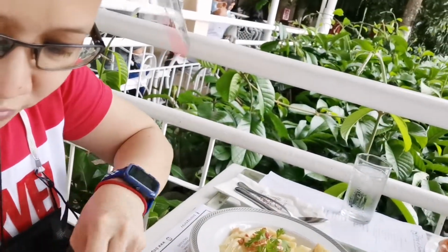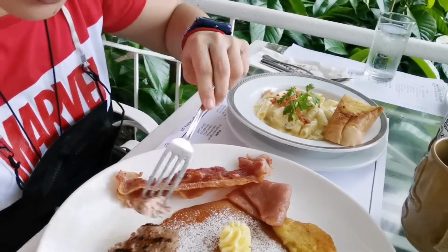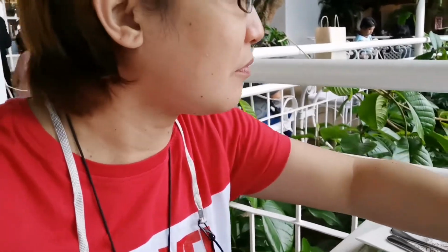Then check natin, ito yung pumalit nila sa ham, para siyang burger patty. Langganisa. Ito pa rin ang pumalit sa sausage. Nakalagay dito kasi hindi pala breakfast supper pala in order natin guys. 2 eggs, 2 bacon strips, pork sausages, ham, hash brown, and 2 buttermilk pancakes. Sarap, sarap, sarap siya. Diet, no carbo.